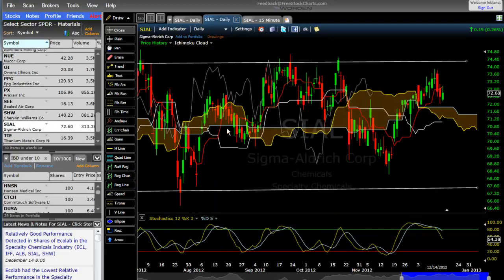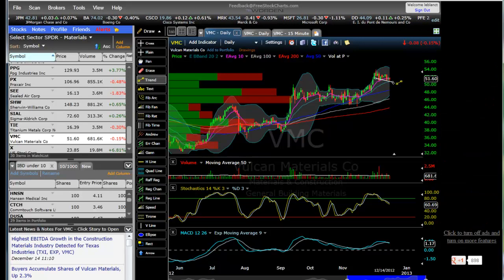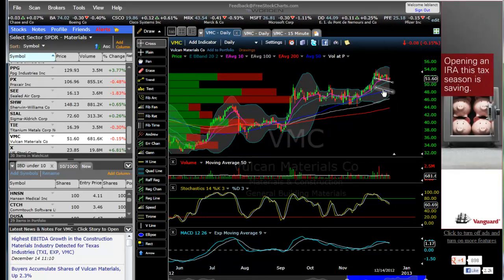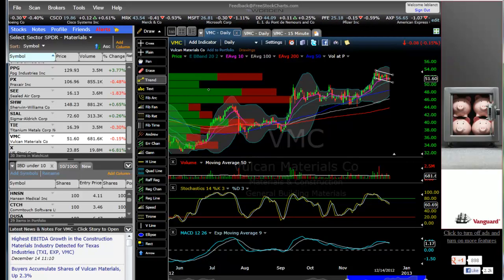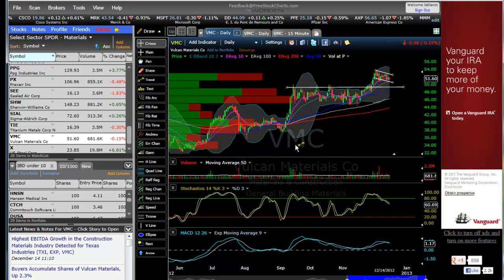Sigma-Aldrich. Vulcan Materials. Got a nice pattern here. Nice flag. Daily. Okay. We're drifting lower. We're not really moving that much lower. Maybe for a divergence play. A test of this here. Or the 20 period.